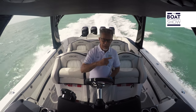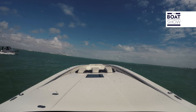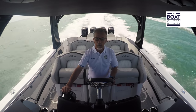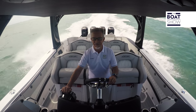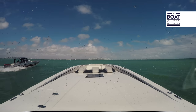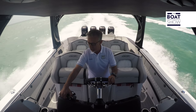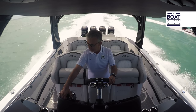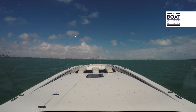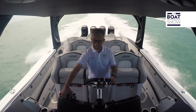Now I widen my area a bit because there is the support boat, the one with our crew. I just said that this boat only drives with the gas. Is it true? Yes, it's true, with all the gas. Trim at 20%, now at 25%. Engines 5,000 RPM. 5,700. 5,800. 5,900. 5,800. 5,900. Speed? It's increasing.